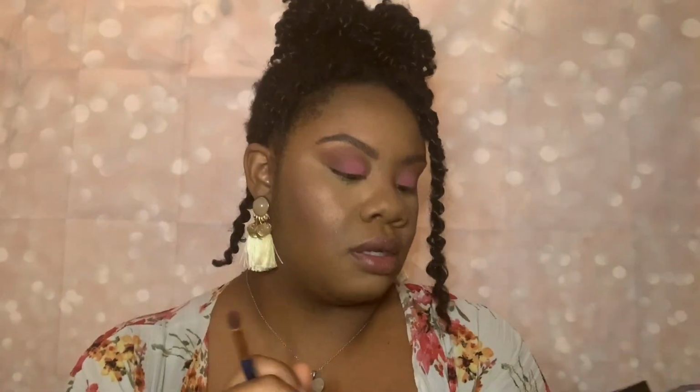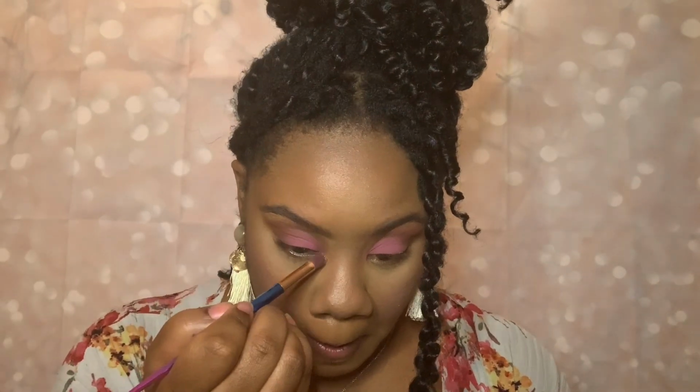I didn't powder my brows. I don't know if I want to. I need an inner corner highlight. I think I want to go in with... Don't want to go in with Trust Issues. Is she too chunky? I want to go in with Trust Issues because I never use Trust Issues for real. It's pretty.